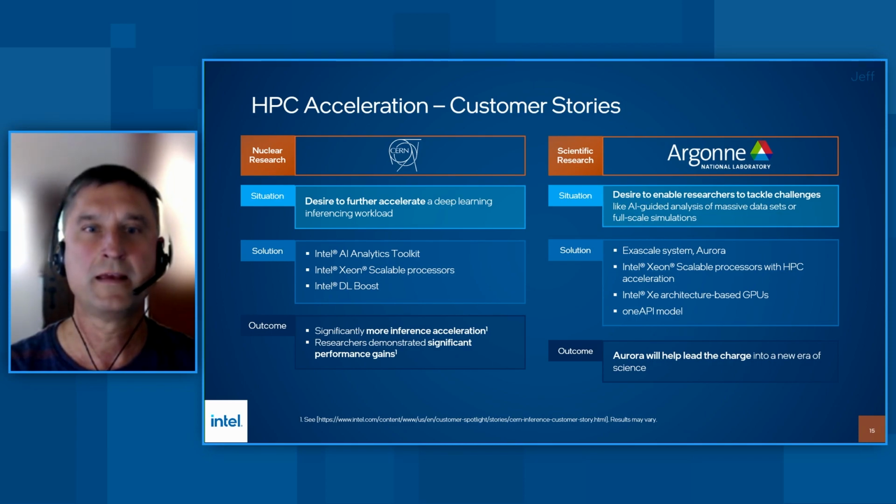In addition, Argonne National Labs is at the forefront of delivering the exascale computing capabilities necessary to address some of the world's most complex problems in science and engineering. The Aurora Supercomputer is targeted to deliver over 2 exaflops of peak performance when it's deployed. Each node in Aurora includes 2 Sapphire Rapids with HBM plus 6 Ponte Vecchio GPUs. All of this is tied together with the common programming model of oneAPI. This system will help to deliver safe and clean fusion reactors, neuroscience research, and more effective treatments for cancer, just to name a few applications. Aurora will help to bring in a new era of science where compute-intensive scientific endeavors previously thought impossible will become reality. And with that, let me hand it back to Jordan and the panel.